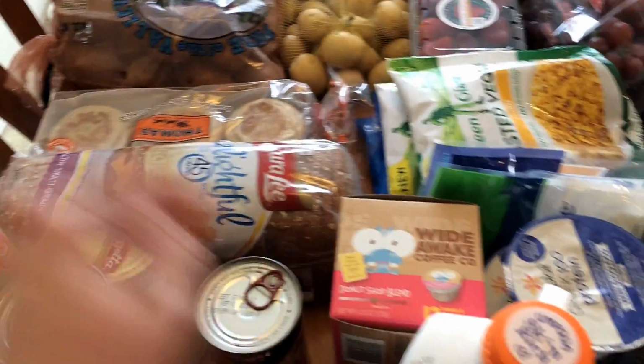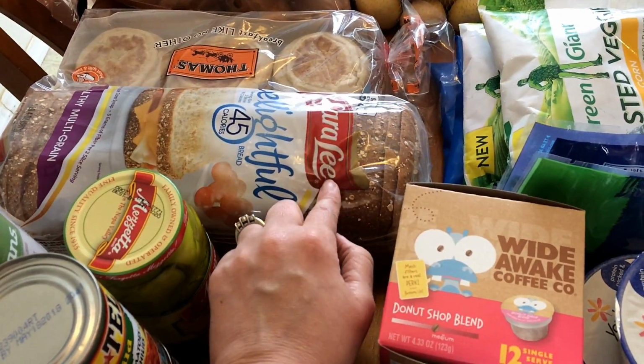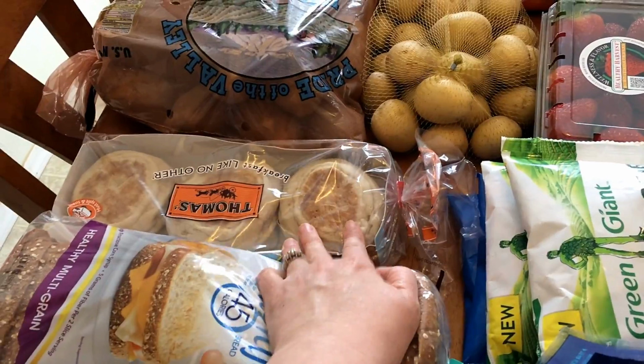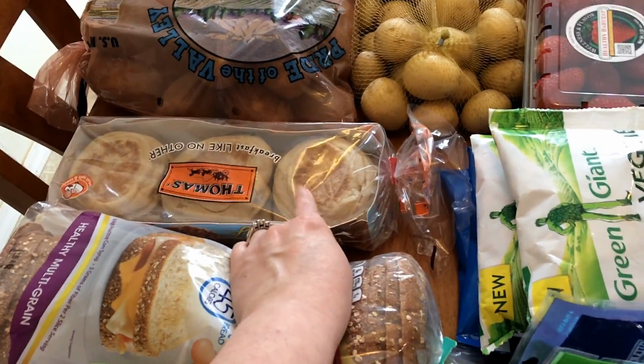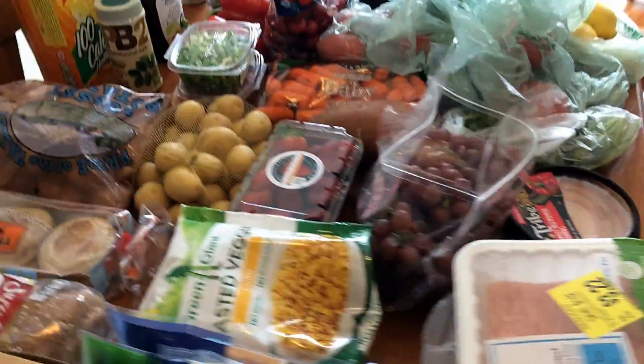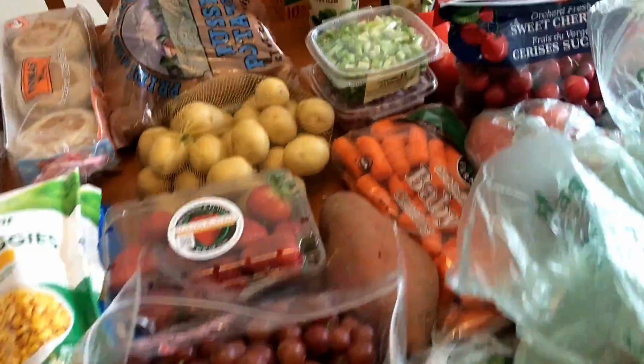I have some of the Sara Lee bread. This is the bread that is simply filling, or it's 1 point a piece. I have the Thomas Light English muffins. These are simply filling, or 3 points a piece. Potatoes. And I have, oh, they're over there.